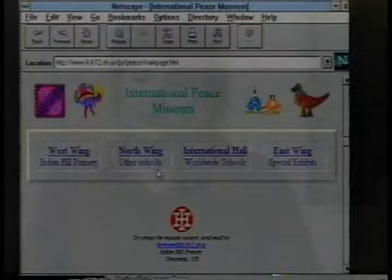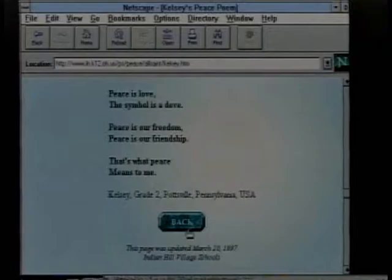In addition to that, we asked other schools to take part in our peace museum, so it wasn't just our kids in our building. We have about 14 other schools in the United States and 3 in other countries that have taken part in it. The North Wing has schools that are in the United States. I'll just choose one here at random. Sometimes they wrote poems, sometimes they drew pictures, sometimes they did both.